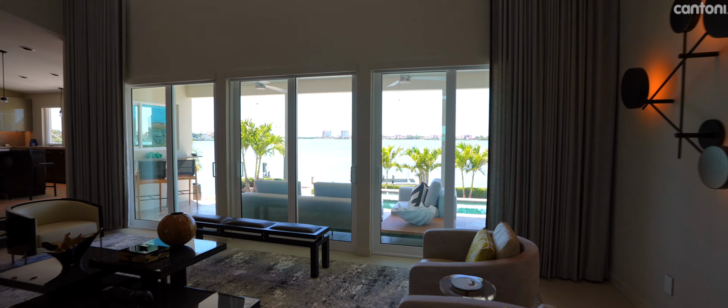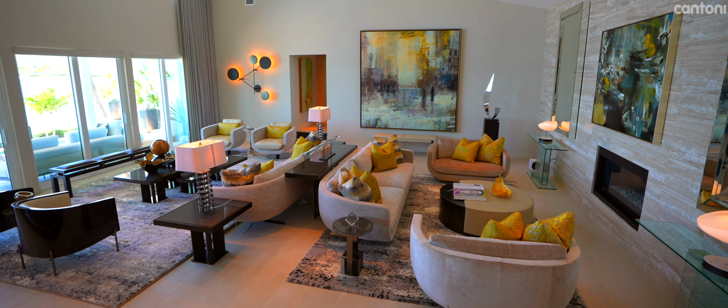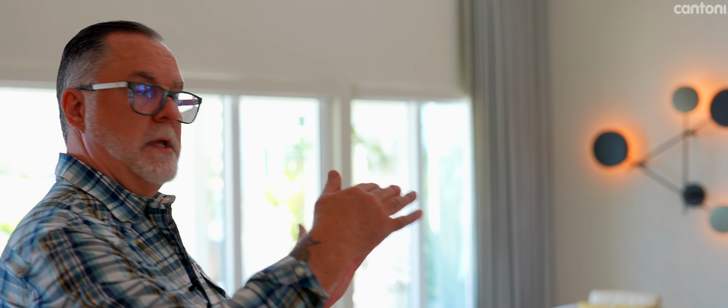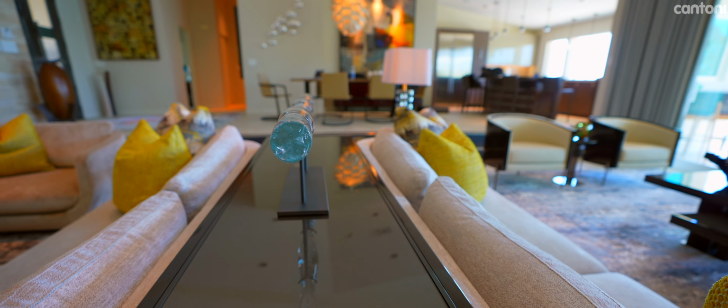So the biggest challenge with this space was the large, immense size of the room, and we had several focal points. So we have the waterfront out to the side, and then as we come in, we also have the fireplace area over here. So we needed to create two seating areas. What I did was have a central console table, and we used it to act as a wall. So you can sit, enjoy the fireplace, or you can sit and enjoy the waterfront.